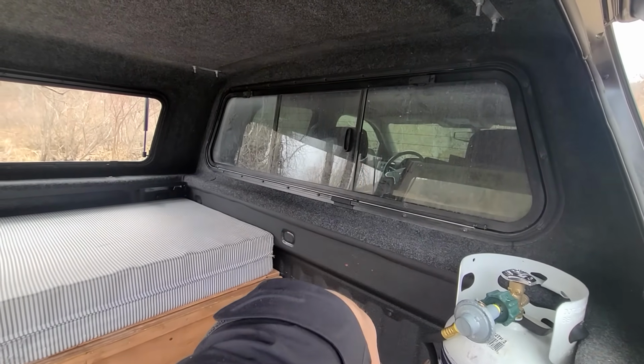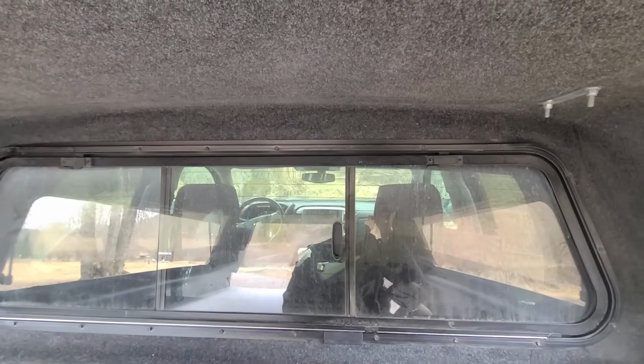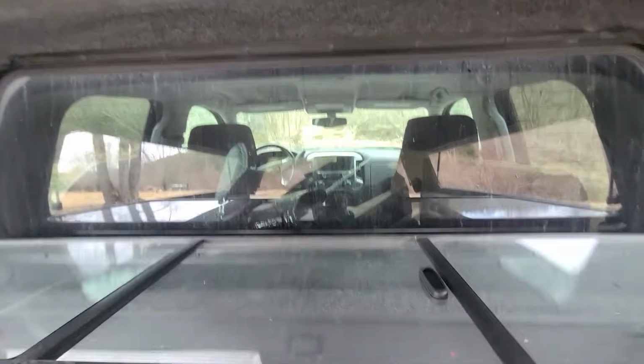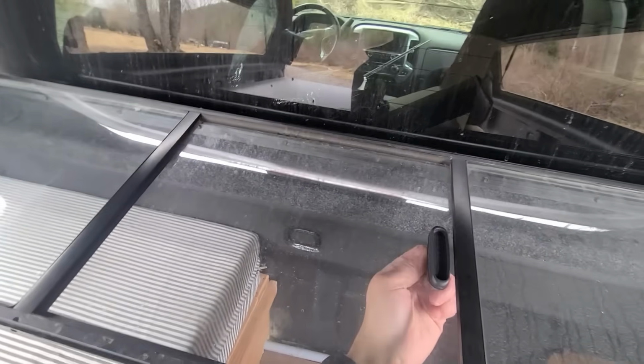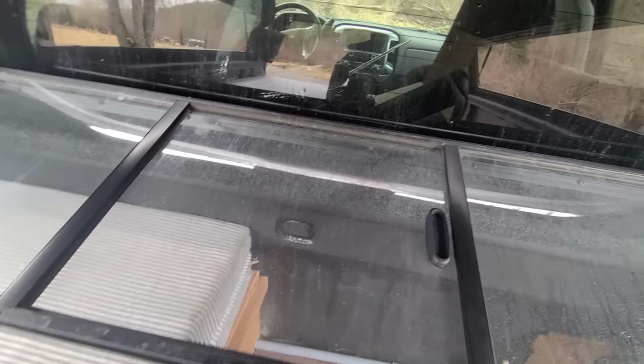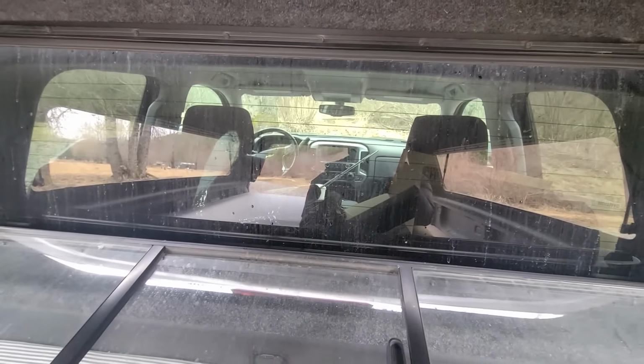So I'll show you that real quick. Okay, now we're inside here, and this window folds down super easy, folds inwards, and now I can clean here and I can clean there. There's also a hatch that I can open this window up, but no way to get inside the truck, so that's neither here nor there.